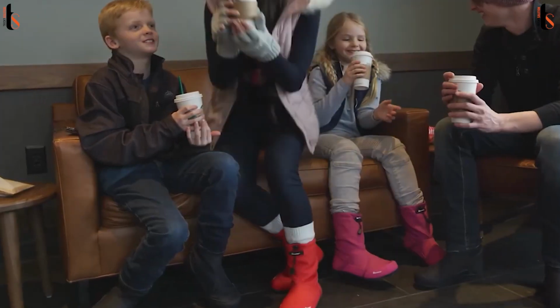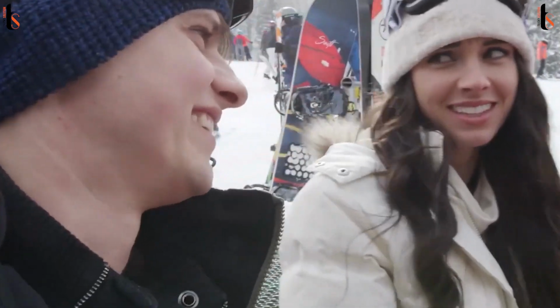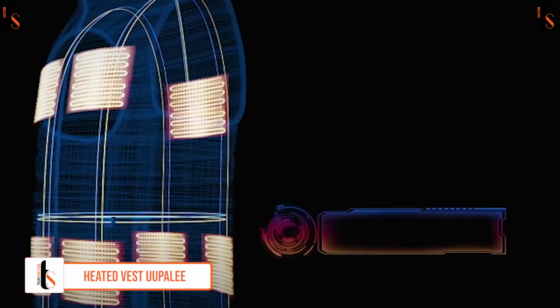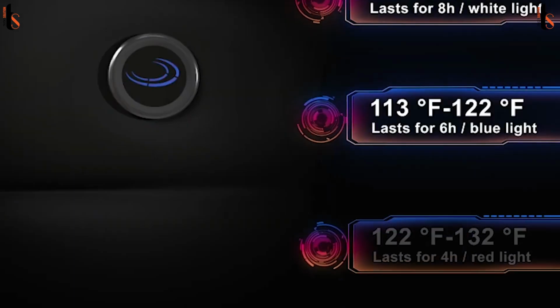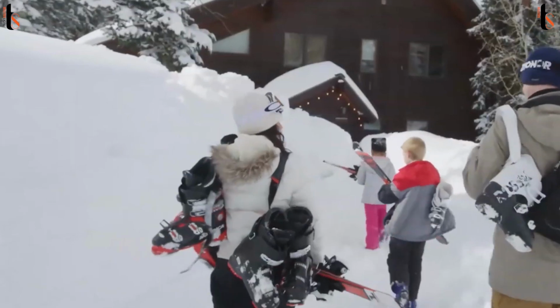Staying warm in extreme cold is essential for comfort and performance, especially during outdoor activities. The Upali heated vest delivers fast and lasting warmth. 8 heating elements cover the neck, back, and front for full-body insulation. It features 3 adjustable heating levels and offers customized warmth while ensuring safety and efficiency.